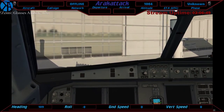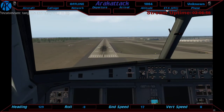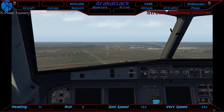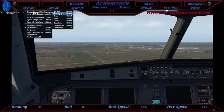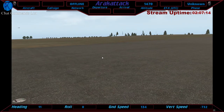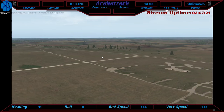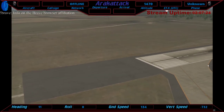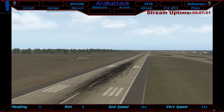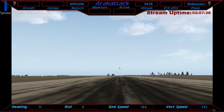Toggle replay mode, and then we're going to back the hell up. Looks like right about here would be a good place to start. So we are going to change our view to the runway, and that is not the correct runway. X-Plane, can you explain to me why you can never manage to do this properly? We are landing over here. So I'm gonna need you to be like right here and still aimed at our aircraft. All right.